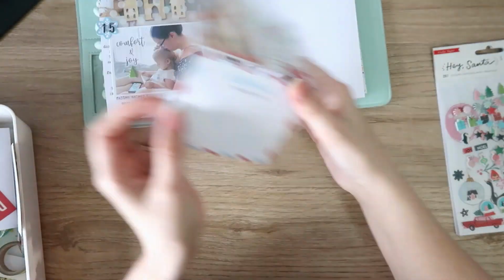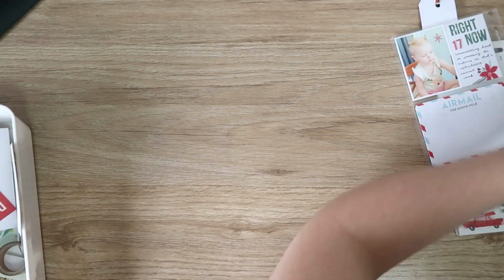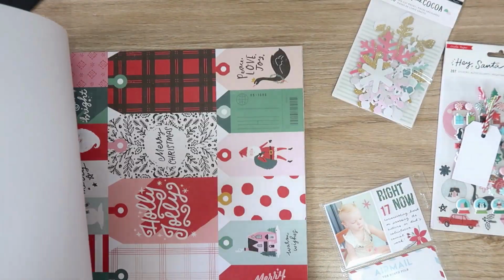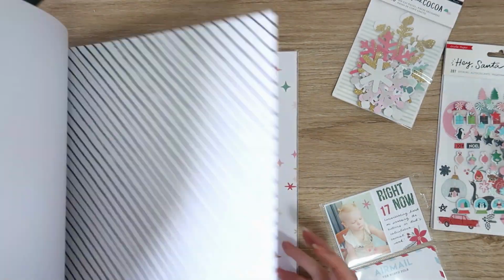I did have a bit of trouble because there's not a lot of edge on that trim, so yeah, it was tricky to sew, but you'll see that in a minute.